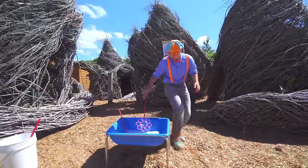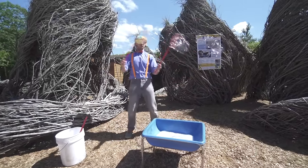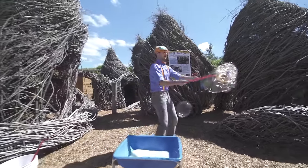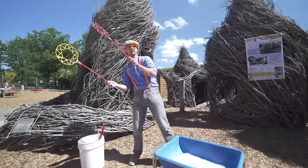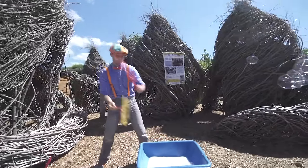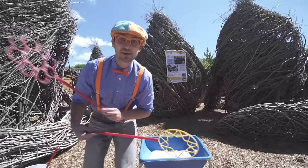Ooh. Wow. Look. I'm about to make some bubbles. Whoa. Okay. Whoa! These bubbles are so big! Wow! Okay, I'm gonna get it really close to you. Whoa! Oh, look! There's a cute little bubble.